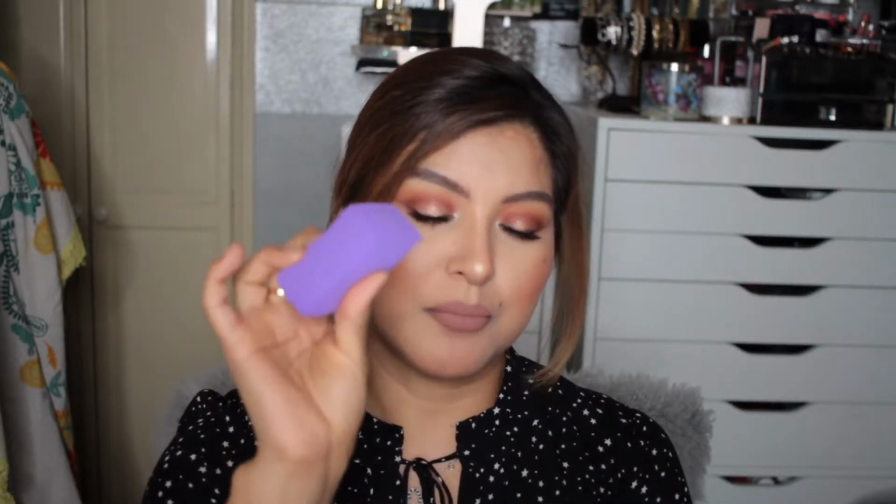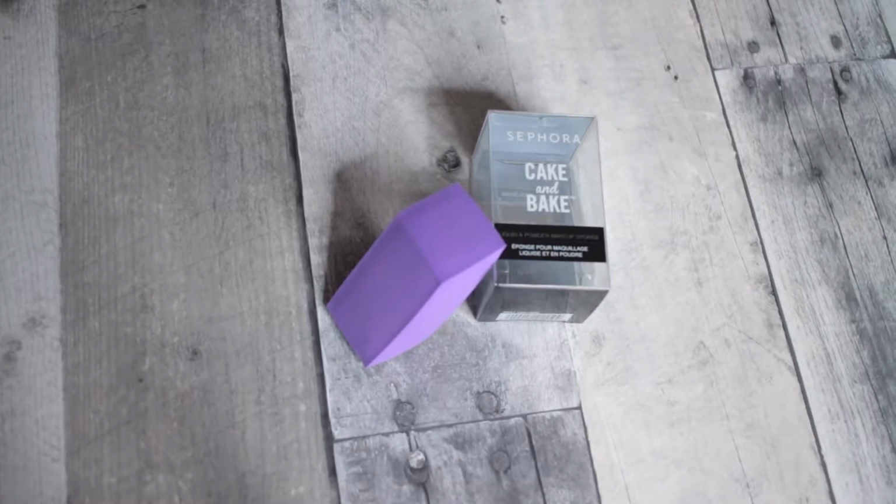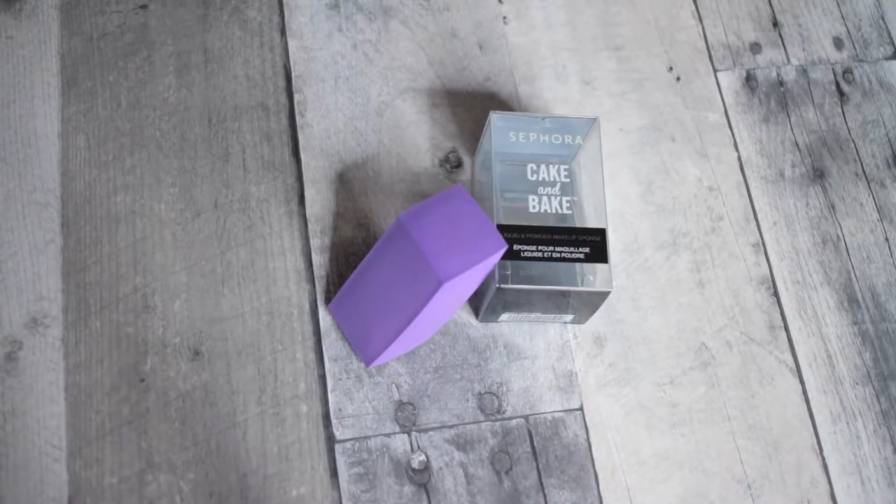This is the Sephora Cake and Bake. It's a liquid and powder makeup sponge, and it comes in a rectangular shape with slanted edges, and the concept I think is pretty good, and they're from Vera Mona. Yeah, it's interesting. I feel that for baking it's probably gonna be really good to get a sharp line, so I wonder how it will work to blend everything out, but I will give this a try. I think it's pretty neat.